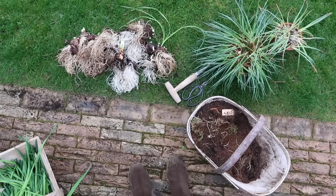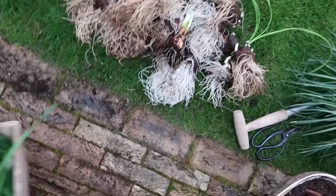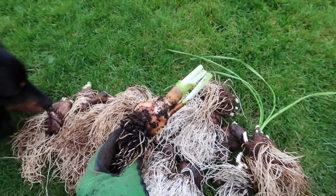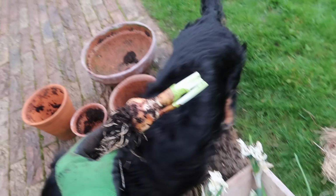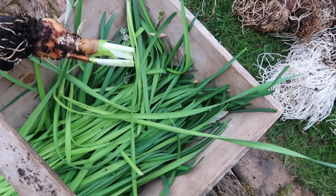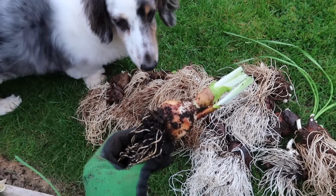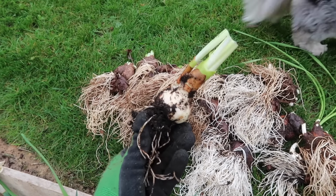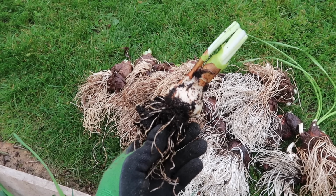The process that you've just seen me speeding through is basically getting my bulbs ready to be planted. So these are the bulbs that were in my little pots in the greenhouse or in the house. Dexie's come to investigate. So I've taken them out of the pots and then I have snipped the greenery off. The reason that you snip the greenery off is because the bulb is so full of energy that you almost don't even need any soil for these to grow. They could just grow with a little bit of water and sunlight.